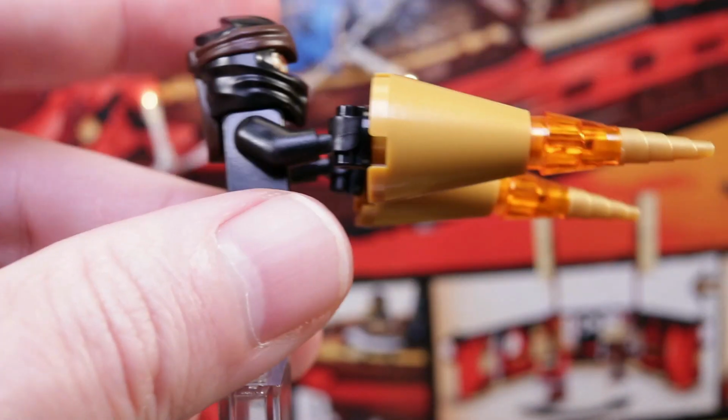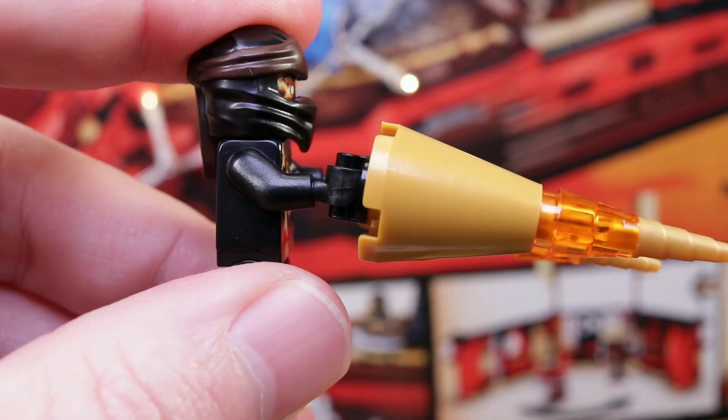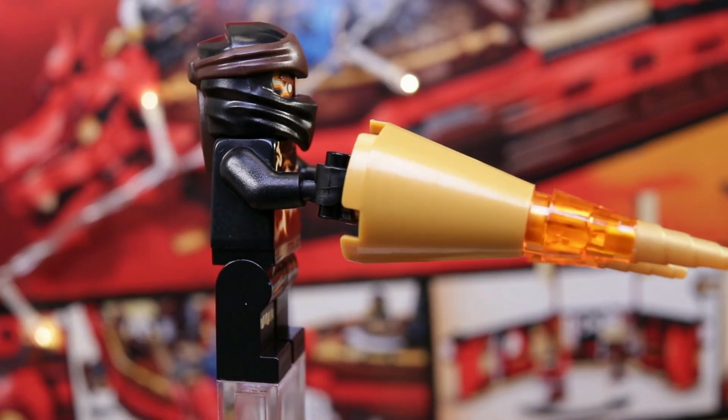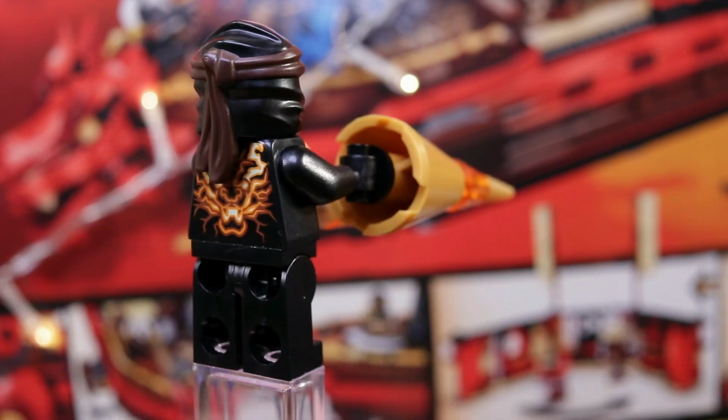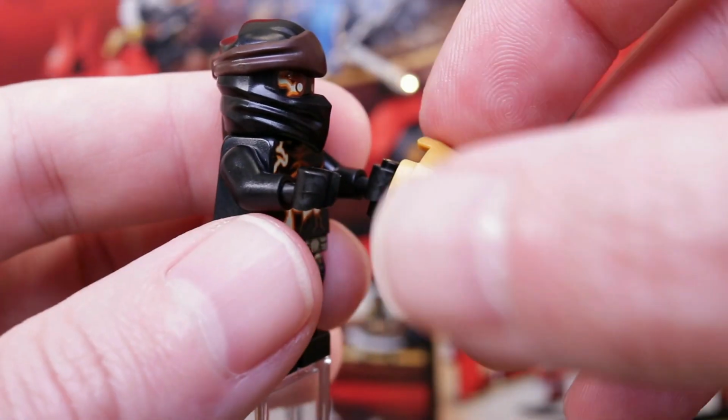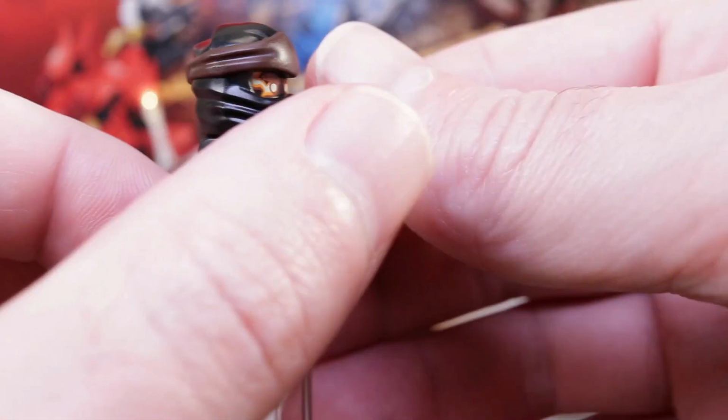So I just pop that back on there. And then pop that on there very carefully, like so. Perch him back on there. And then we have the full effect there. Cole with these ultra drills. I like it, looks really good. Let's pop them off there and then just slide down like that.